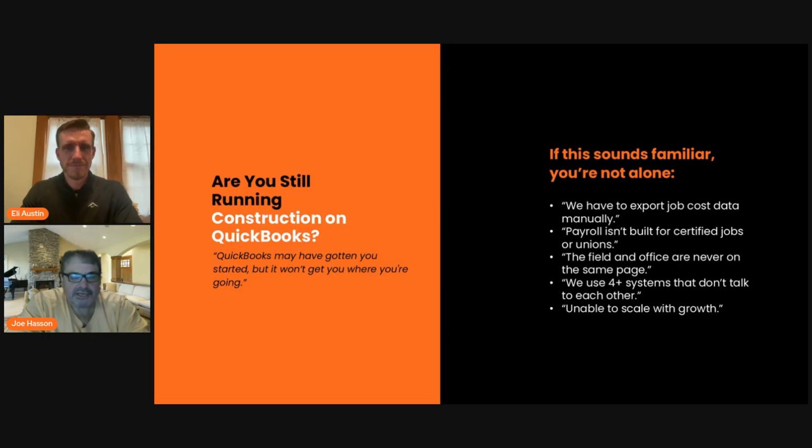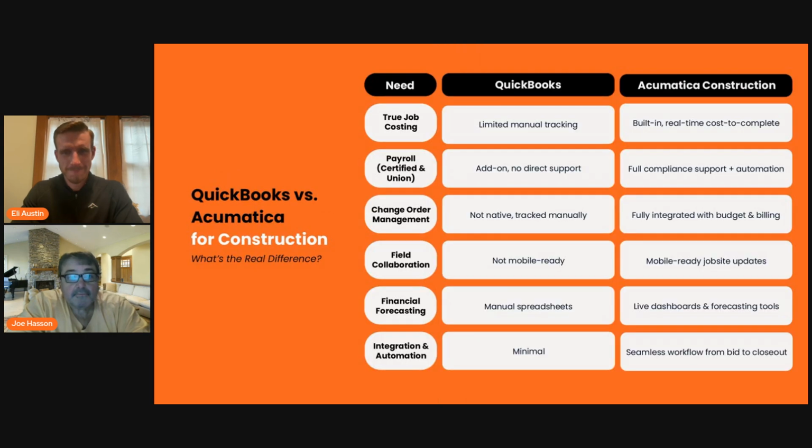QuickBooks is an entry-level accounting program. It is not for a growing company that is adding more jobs. The more jobs you add or want to add, the more QuickBooks becomes a deterrent. Typical scenarios, we'll go over them real quick when we get into QuickBooks versus Acumatica.